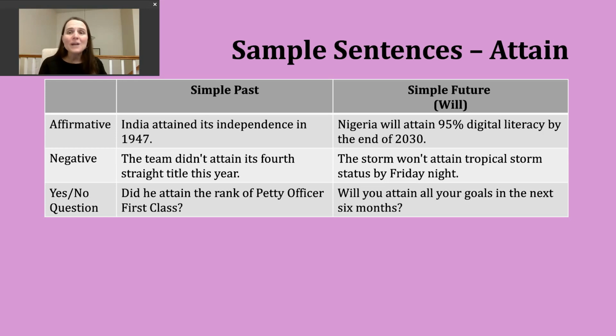I can make a yes or no question in the simple future. To do this, I start with will, then I have my subject, then the base verb. Here's an example. Will you attain all of your goals in the next 6 months? So here I might be asking you to make a prediction. Are you on track to reach these particular goals?